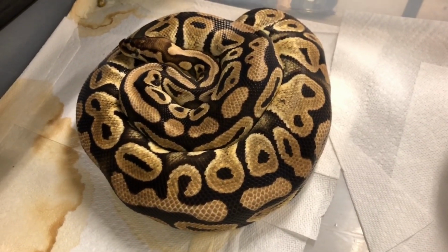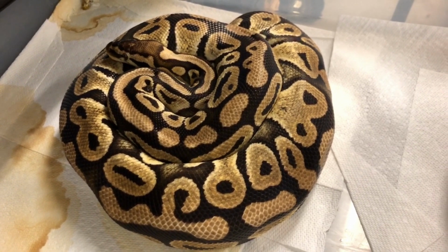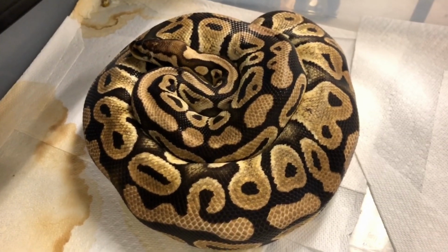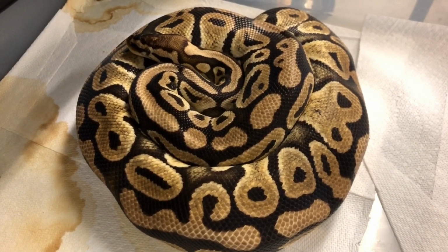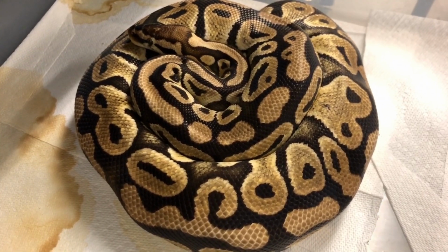So I'm starting early this year. I've never, in my breeding history, which is not that long, gotten a clutch in January. She was bred last year, and I really thought she was going to go, and she didn't. So she must have been close, and probably when I put the male in with her, she was right there.